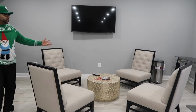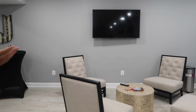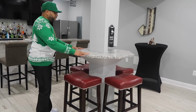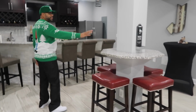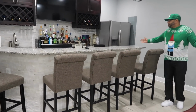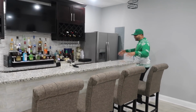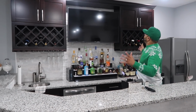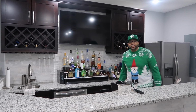The archway. Y'all can see it. Y'all just love the TVs, okay? It kind of gives you the sports bar feel. They have like a little area right here where you can sit around. People can sit and eat, have a drink, whatever. Of course, the bar area is my baby. I designed it. I wanted it a certain way, certain look. So this is what I like.